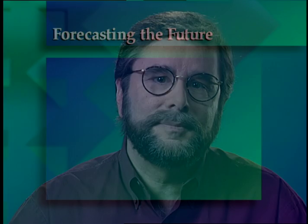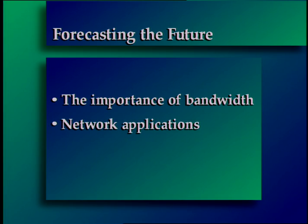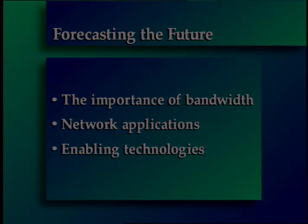Today I'm going to talk to you about high bandwidth networking and how it is evolving. This is an area that's creating a great deal of excitement. We'll be taking a look at some of the new things that are now possible. First, I'll talk about the importance of bandwidth and why people are installing high-speed networks. Next, I'll cover some of the implications that this has on network applications and platforms. And finally, we'll take a look at the enabling technologies that allow us to build these high-speed networks.